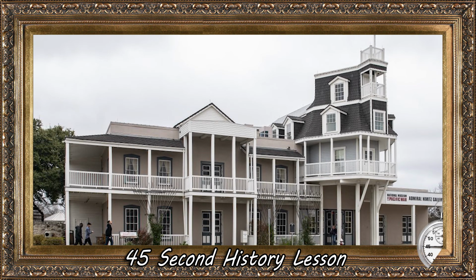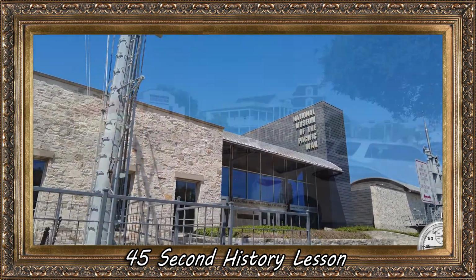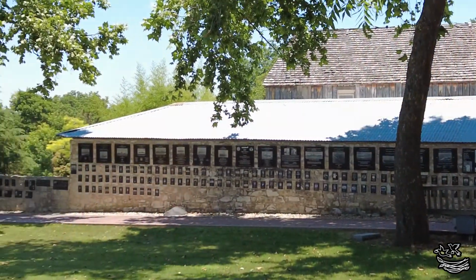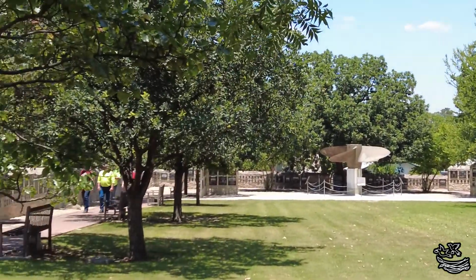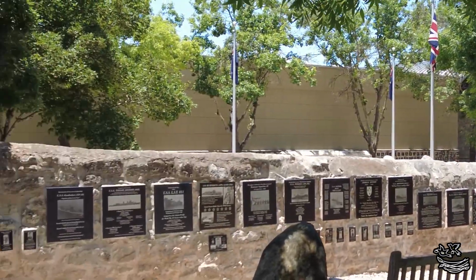To make a long story short, the hotel became a museum celebrating the life and career of Admiral Nimitz, and later was expanded greatly to include all aspects of the Pacific War. The part of the hotel that faces Main Street still looks very much like it did 100 years ago. Behind it is a huge expansion for the museum complex and gardens, including an area where families can purchase plaques for their loved ones to have them included in the memorial wall.